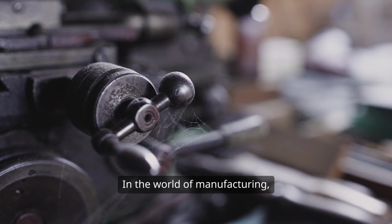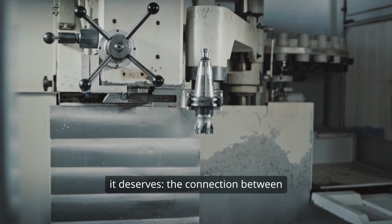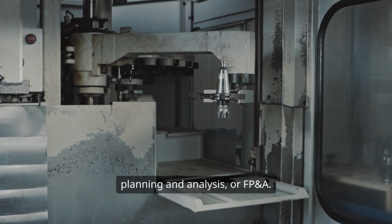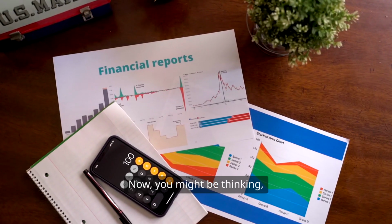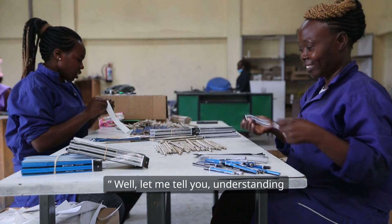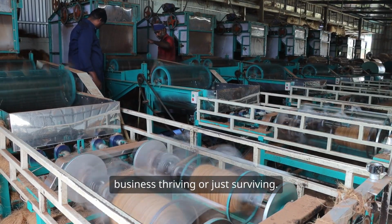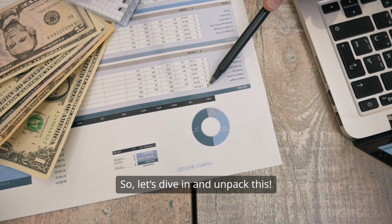In the world of manufacturing, there's a crucial relationship that often doesn't get the spotlight it deserves. The connection between actual costs and financial planning and analysis, or FP&A. Now, you might be thinking, why should I care about this? Well, let me tell you, understanding this relationship could be the difference between your manufacturing business thriving or just surviving. So, let's dive in and unpack this.